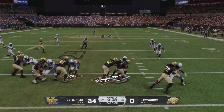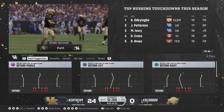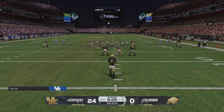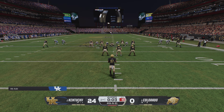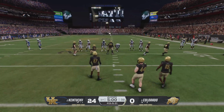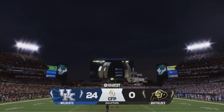The back's got it. The defense all over it. They stop him right at the line. And the Buffaloes will bring their punt team onto the field. And that will do it for the first half here. Kevin Connors now has our halftime update.